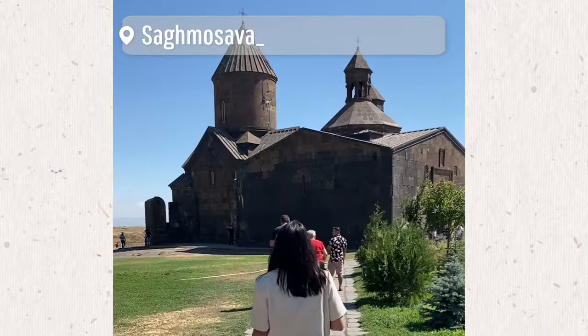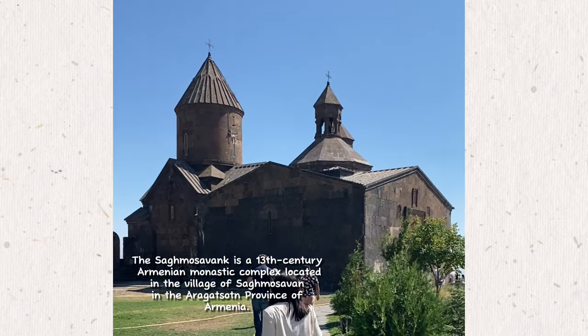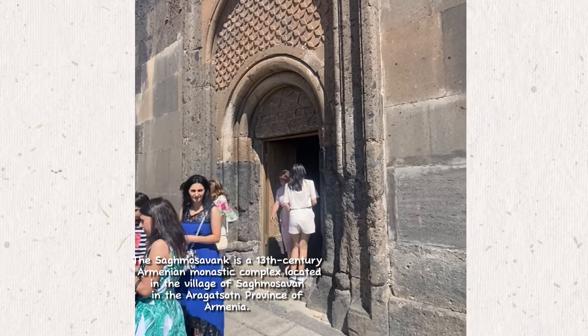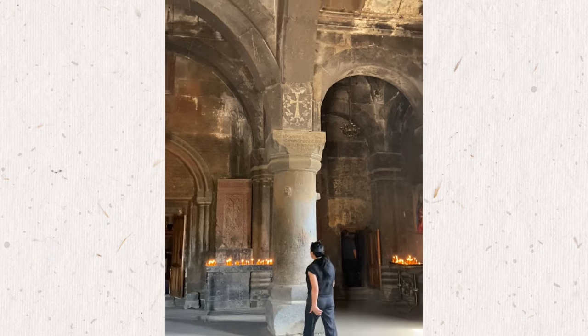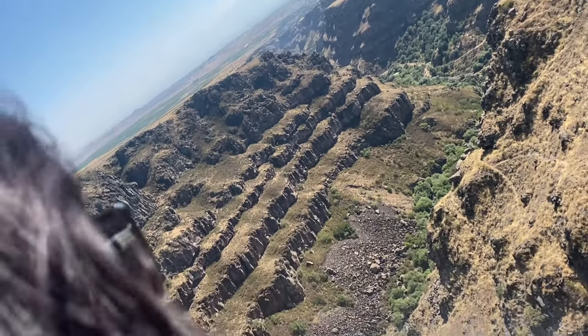Our next stop is Saghmosavank Monastery. It is a 13th century Armenian monastic complex. Wow, look at this beautiful landscape.